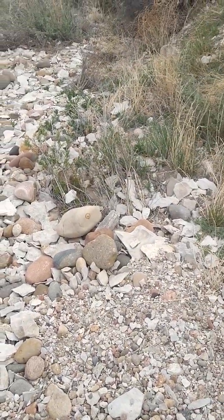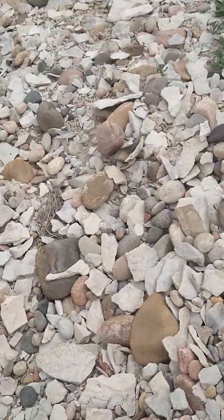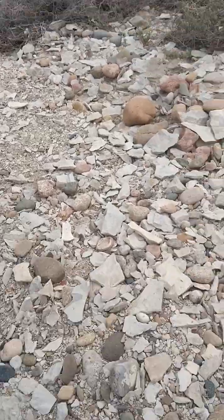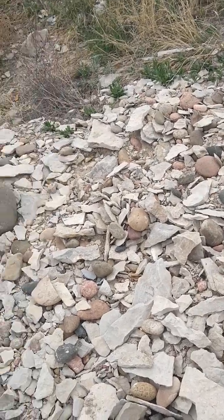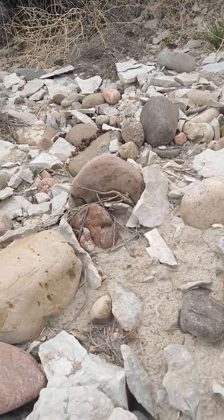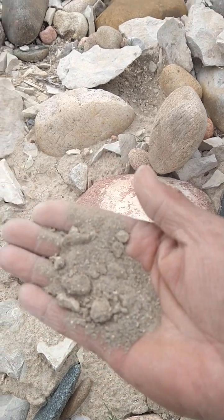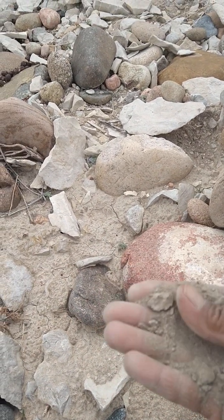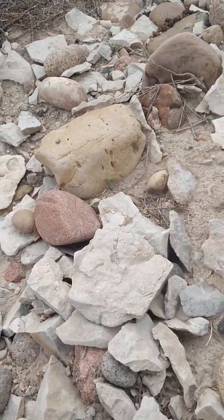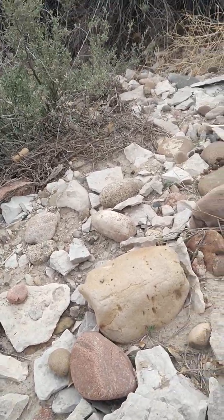Big rocks. Pushed them all right here. All this round river cobble underneath all this overburden. I bet you there's stuff under here. Look at this, this looks like a clay type of sandy, but you can see the black sand in it. Big time. There's a lot. Big heavy rock, that's a heavy one. These are big and heavy. Look at that, nice and smooth.